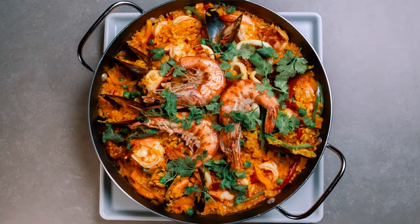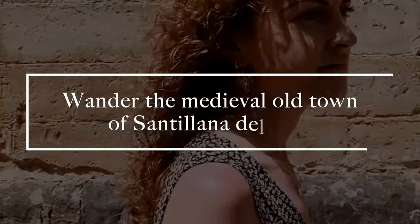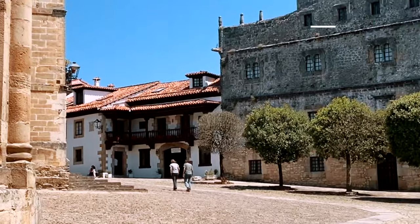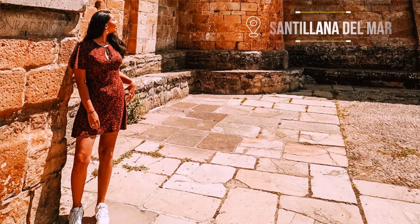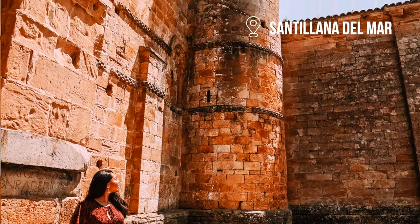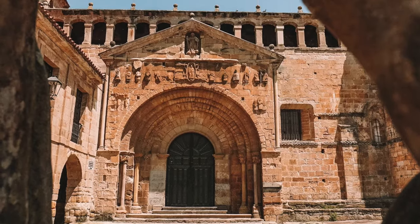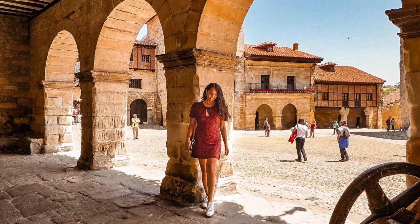Number four is wander around the medieval old town of Santillana del Mar. Only a 30-minute drive away from Santander sits Santillana del Mar, a sun-soaked old town known for its medieval tower, Renaissance palaces, and stunning historic buildings. There is so much artistry in the cobblestoned alleyways and grand arches.